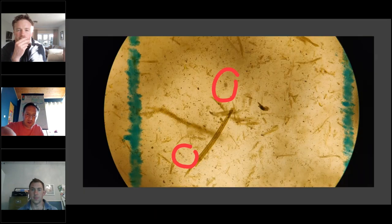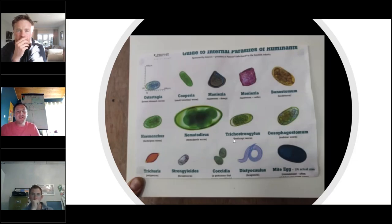And we're using diagnostics at the same time. So we're checking the cows' dung, doing fecal egg counts, as Rob was talking about earlier. This is what you will see under the microscope. That's what a parasite egg looks like. And here are the different types of parasites that we're dealing with.